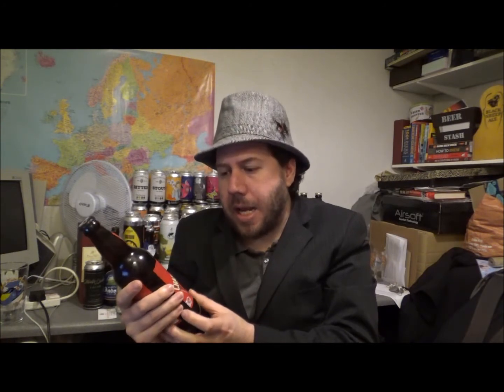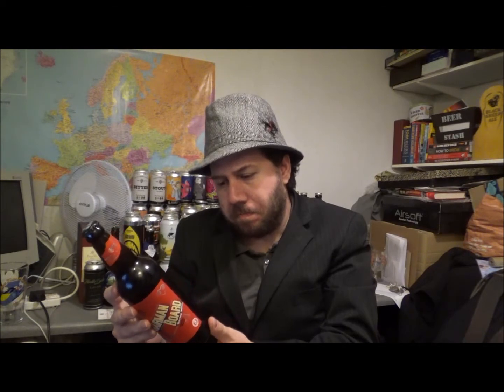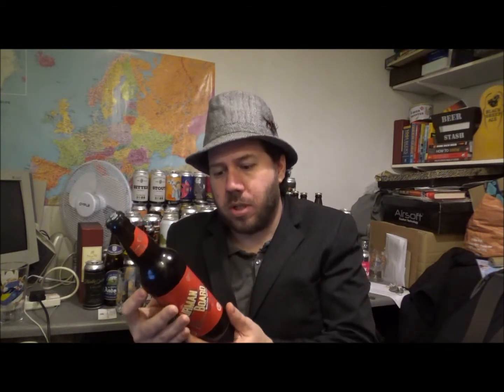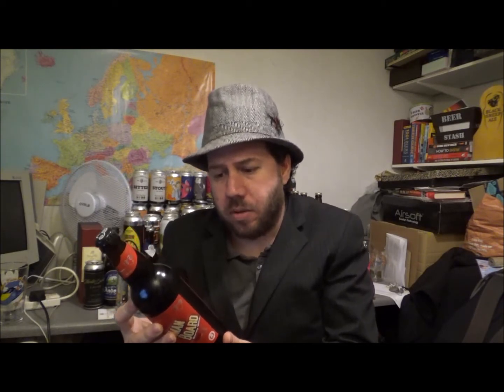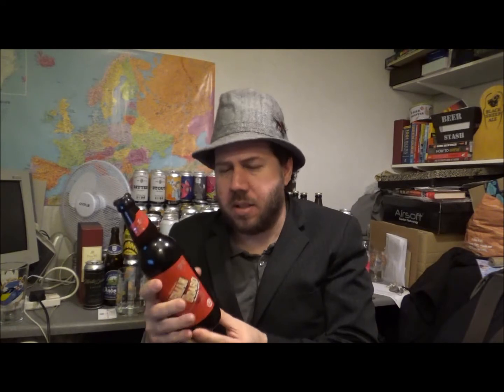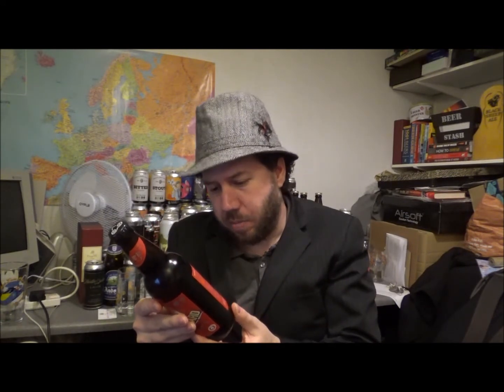So it's aged, I don't know how long this was aged for, but it was aged in brandy casks in southwest France. It's a 500ml bottle, it's bottle conditioned. There's lots of information about the beer down below if you want any more bits and bats about the brewery. So yeah, 500ml bottle then.